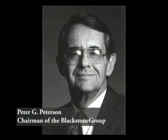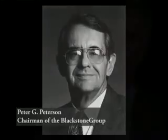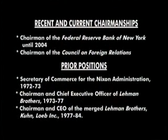Peterson, the chairman of the board of the Blackstone Group, also at the time of 9/11/01, the chairman of the board of the Federal Reserve Bank of New York, the most important bank in that central bank of the United States, and chairman at that time of the Council on Foreign Relations. Peter G. Peterson, in his roles, not only profited from the results of the demolition of WTC 7, and we should briefly enumerate those profits in terms of the insurance payout.